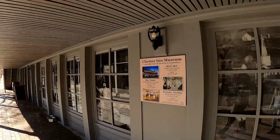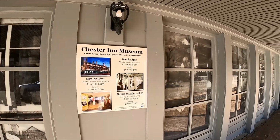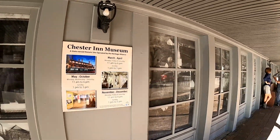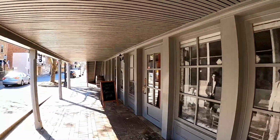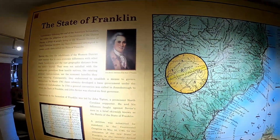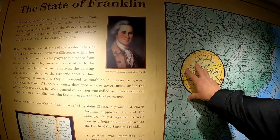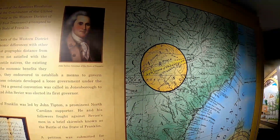Chester Inn Museum. What time is it? So November to December, it's open from 1 to 5. It's only 2 o'clock. Huh? It says that it's open. Okay, we're gonna pop in here and see what this thing's all about. So I guess the state of Franklin was this part of East Tennessee and West North Carolina.